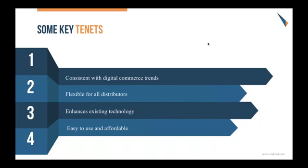We also looked at it from an infrastructure standpoint that we couldn't start over. We had to work with the existing infrastructure investments that we made, but we needed something that could help us enhance the current solution and get us organized. And lastly, it had to be very easy to use and affordable, critical factors in all decision-making processes.